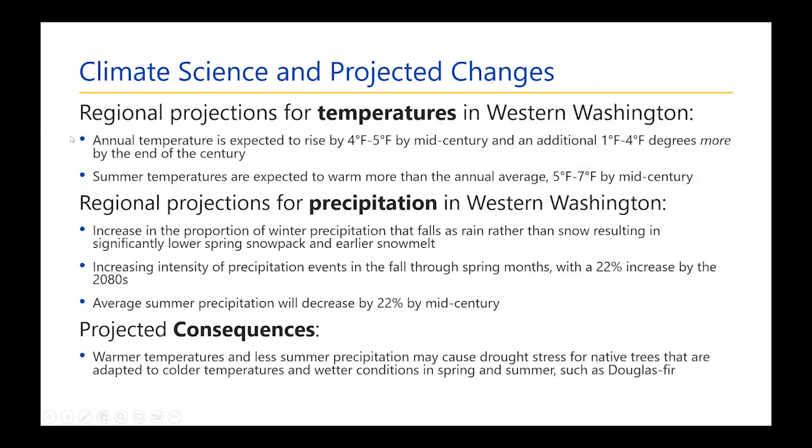So why are we looking at climate adaptation? I'm sure it will come as a surprise to none of you. I'm sure you're all well versed in this, but we're looking at temperature increases in Western Washington of 4 to 5 degrees Fahrenheit by the middle of the century, and then an additional 1 to 4 degrees more by the end of the century. And summer temperatures are unfortunately expected to be even warmer than that. So 5 to 7 degrees Fahrenheit by mid-century.